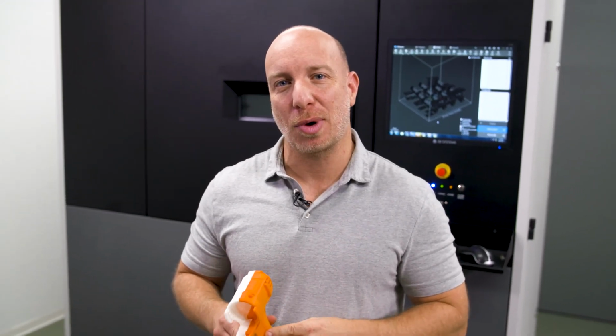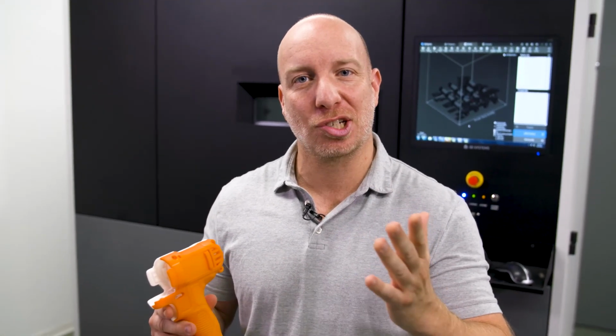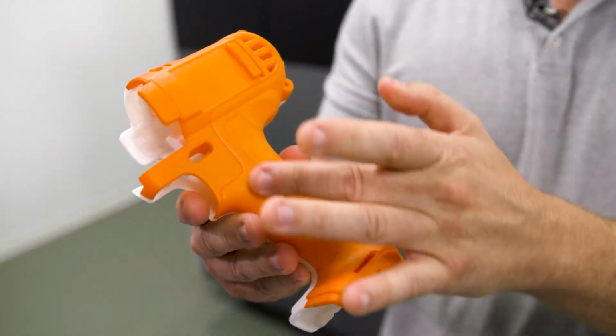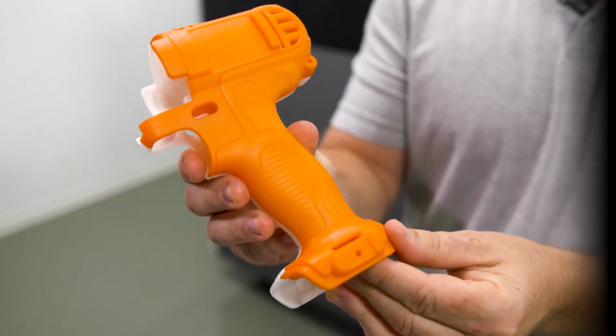2. Parts printed on the ProX SLS 6100 feature best-in-class surface quality, accuracy, and sharpness. As you can see from parts such as this, where you see no unwanted holes, no divots, and no gaps between the different print layers.